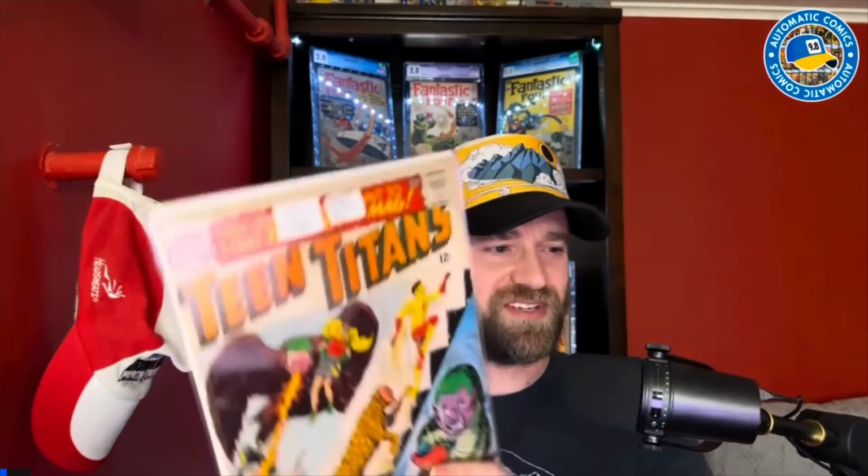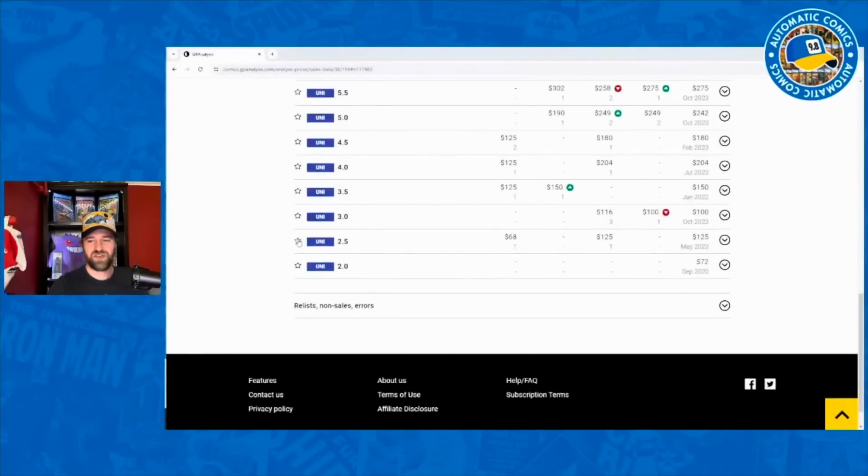So yes, it is a lower grade copy. I have this one as a 2 to a 2.5. It is complete. I believe it's fully attached, I think I checked that. But it has these holes all through it, and it's got some wear. I have this one as a $60 book, which for Teen Titans number 1 from 1966 still feels pretty cheap. Again, we'll cut over to GPA here.